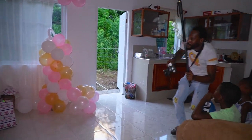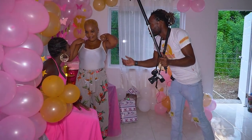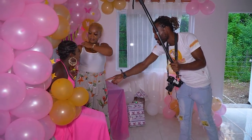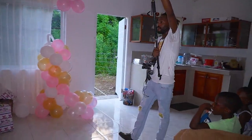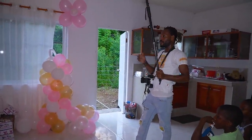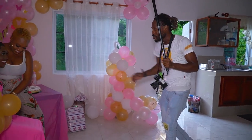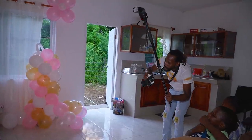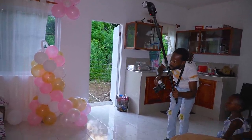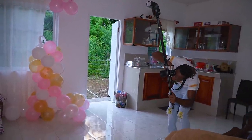And my camera settings right here, my shutter speed, I stopped the shutter speed to 160 of a second, and my aperture stuck to f2, and I may move the ISO up a little bit from 100 just to adjust for the lighting. And my lens, it's not a zoom lens, it's a prime lens, so whenever I'm changing frames, I have to move.